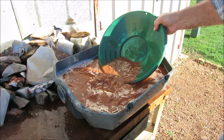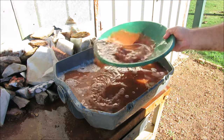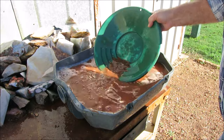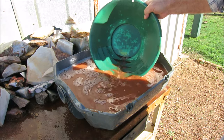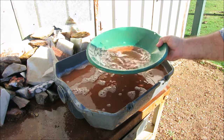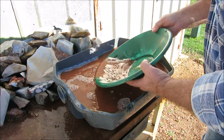All he knows is the guy that put him onto the spot said that he had found gold in this particular creek. So it's a gold bearing creek, so you never know. We'll see how we go. I don't think they were panning for the gold there because it was a dry creek. I think they were just using metal detectors. So there's a good chance I might be able to get some fine gold out of this material.